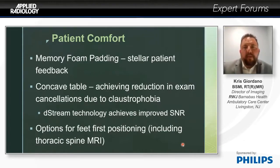And that method of how we can improve signal based on elements built into the table and not adding a separate dedicated spine coil, reducing in-bore room for the patient, that allows us to image a bariatric patient or the claustrophobic patient, even feet first for a thoracic spine MRI or CyberKnife prostate MR, where we're able to achieve, again, that consistency and that patient comfort that we so long strive for.